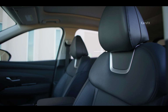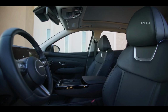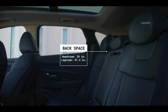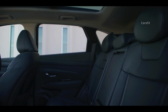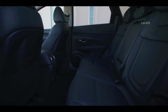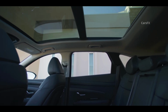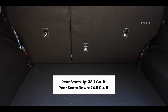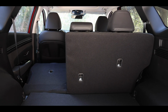As for Hyundai, the Tucson's front seats are slightly more comfortable, with similar space to that in the RAV4. It's in the back, however, where it starts to flex its muscles, with a massive 41.3 inches of legroom and 39.5 inches of headroom. The comfy reclining rear seat, heated in limited form, makes the most of this stretched out space, which makes the Tucson generally comfortable for 4 adults. Cargo space is also impressive, with 38.7 cubic feet available with the 60/40 rear seats up, or 74.8 with them folded flat.